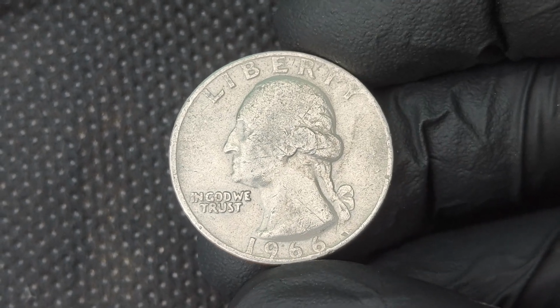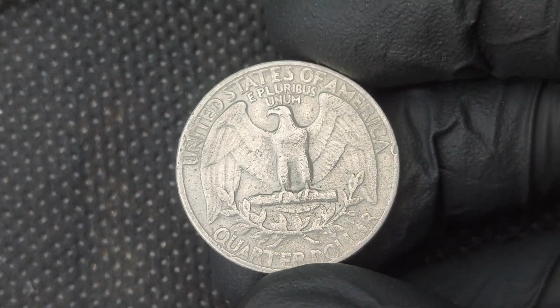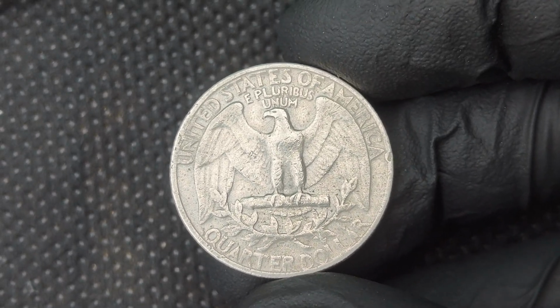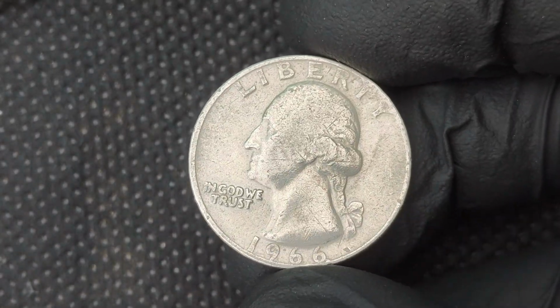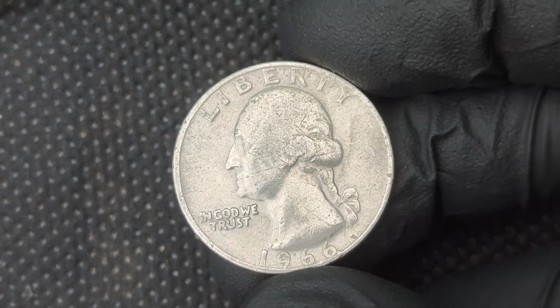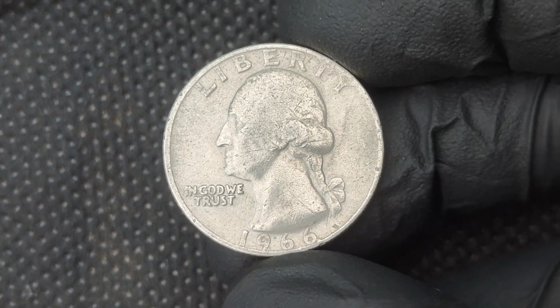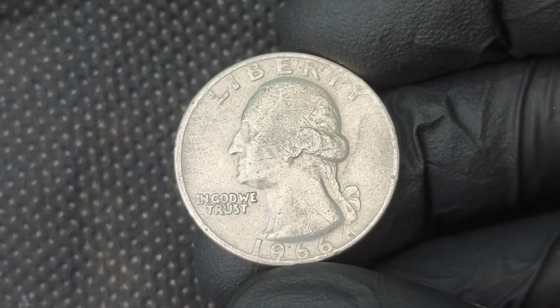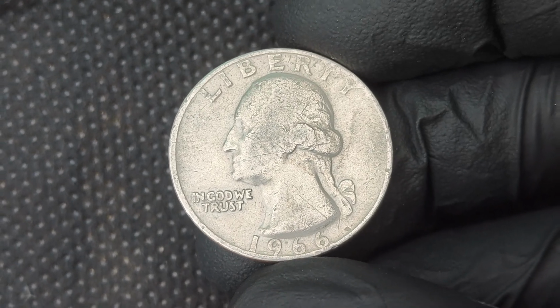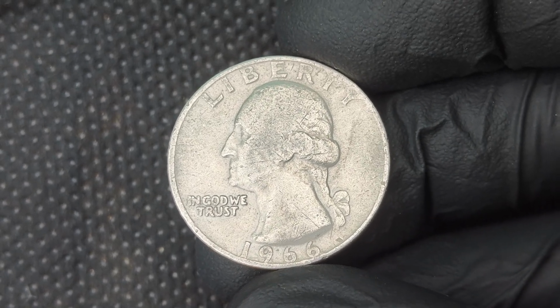The Washington quarter has been a staple in U.S. coinage since 1932. Typically, quarters minted after 1964 have a mint mark, a small letter indicating where the coin was made, D for Denver or S for San Francisco. But the 1966 Washington quarter is unique because it has no mint mark at all. Why? Because in 1965, the U.S. Mint stopped using mint marks for a few years to discourage coin collectors from hoarding coins during a national coin shortage.